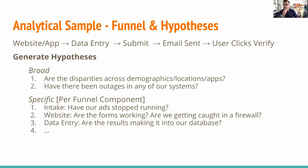So now this is where I generate hypotheses. And typically you'll be working with an interviewer who's either actually worked on this problem personally or is serving as the SQL database for your assumptions. So I start with really big, broad hypotheses, right? Are there disparities across demographics, location, apps? Like, did our app break? Did a certain country just stop signing up? Was there an outage, right? Start with the big things. Then once we've cleared those out, assuming the problem doesn't exist at the top layer, now we can start making hypotheses per funnel component. So let's think about intake, right?